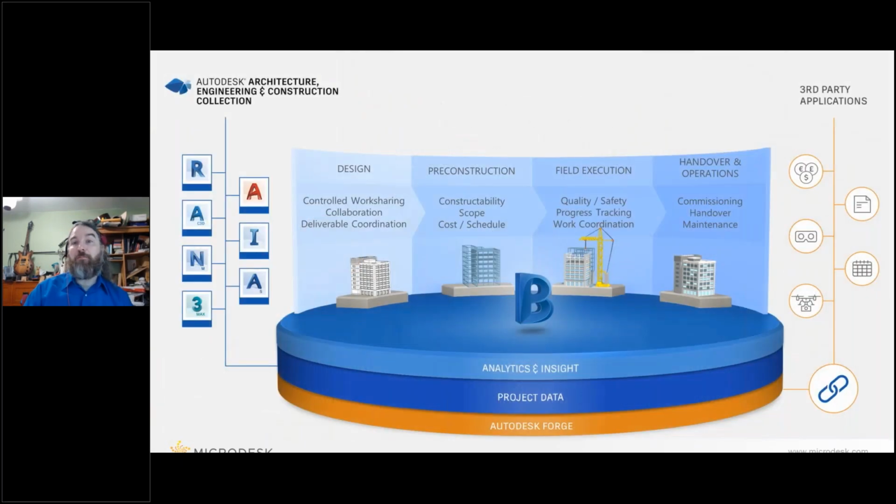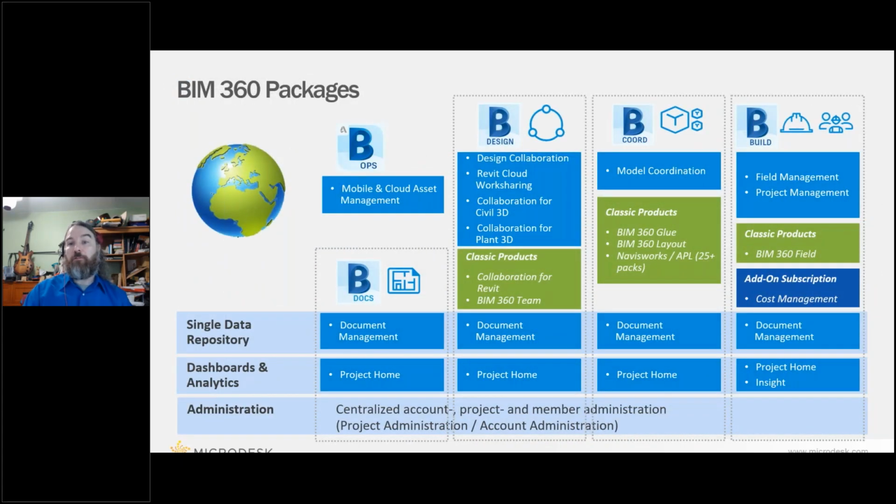Now, BIM 360 from Autodesk is their cloud collaboration platform. So there's a lot of different aspects to it and a lot of different things you can use it for. And within that, there's a handful of packages. Now, the one thing about project setup is that this is something that's consistent across all the different packages. So it doesn't matter if you've bought Docs or Design or Build or Coordinate. The main component or library for all of these is that backbone, the document management. So a lot of what I'm going to be touching on today is going to be focused on the document management and the project setup, which is consistent to all of these.